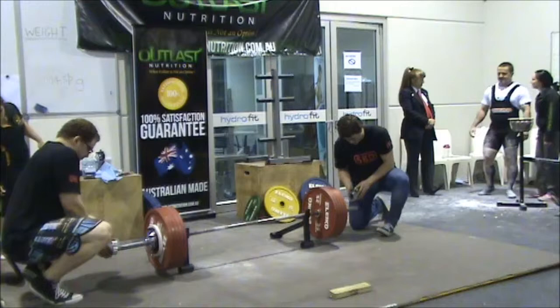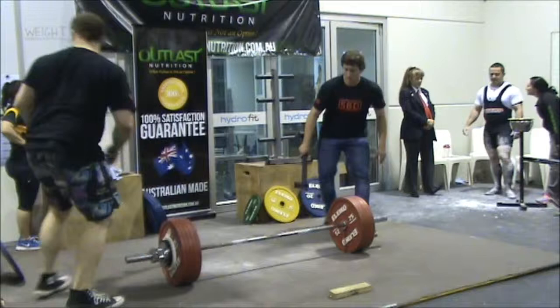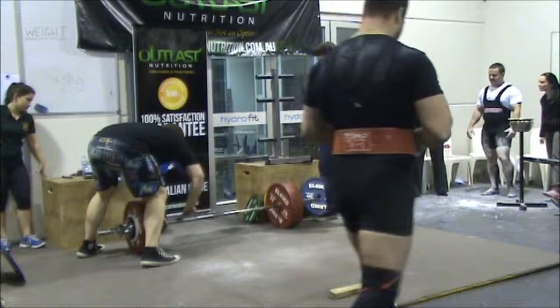Scotty's organised his comp. It's been a long day. He's the last lifter. Let's give him everything, please. Come on, Scotty! Come on! This is a national 93 kilo open record. Come on, Scott. National record. Come on, Scotty, you can do this. Let's get behind him.